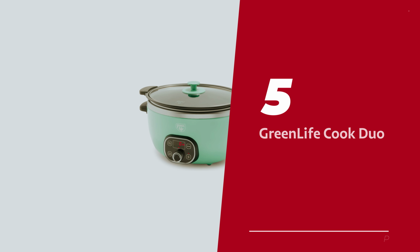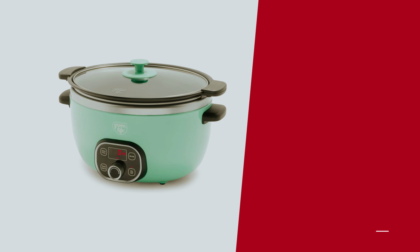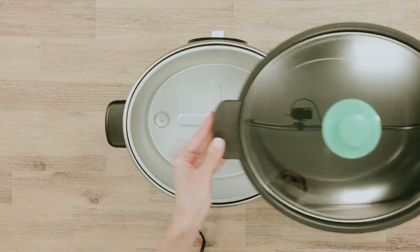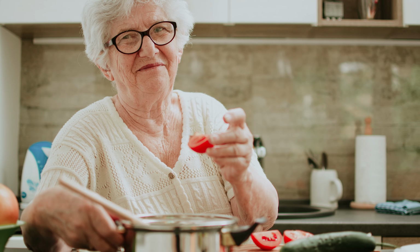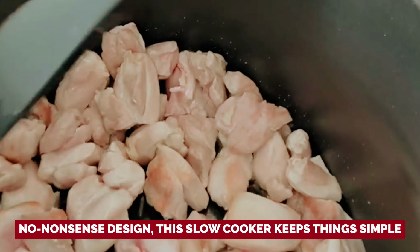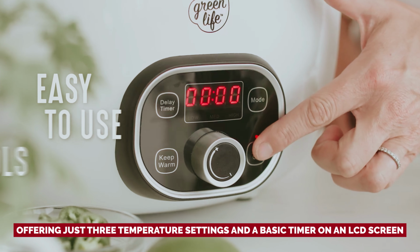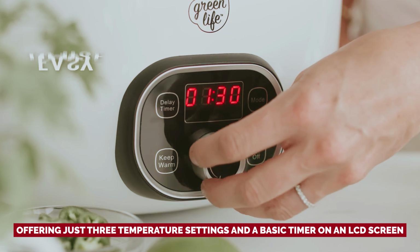Number 5. GreenLife Cook Duo, our pick for best budget slow cooker. Meet the GreenLife Slow Cooker, your new kitchen companion that's as traditional as Grandma's secret recipes, but way less complicated. With a no-nonsense design, this slow cooker keeps things simple, offering just 3 temperature settings and a basic timer on an LCD screen. But don't let the minimalism fool you.